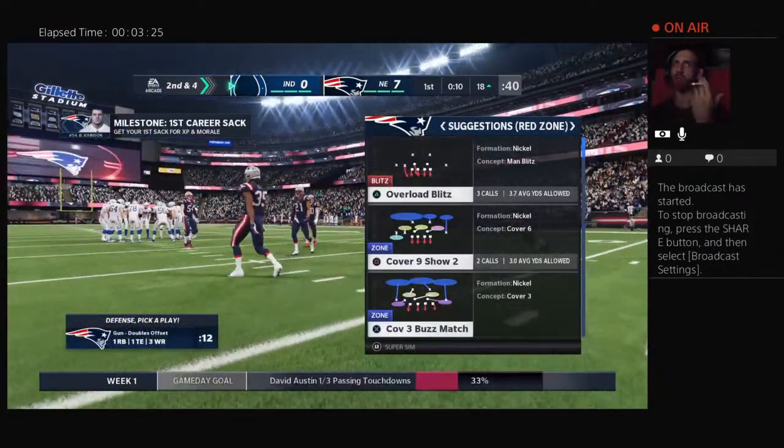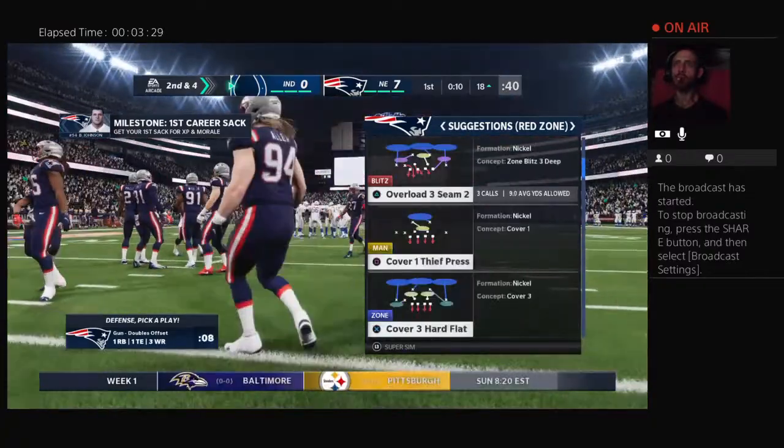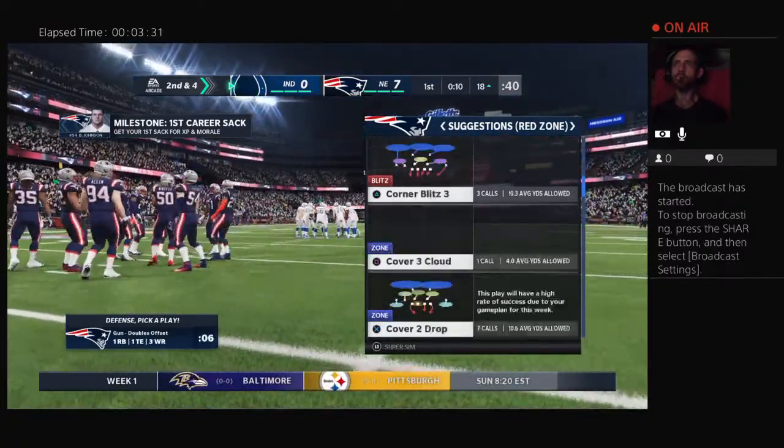Let's get back into the action. The situation: ball in the red zone. It's 2nd down, and the defense needs to step up.